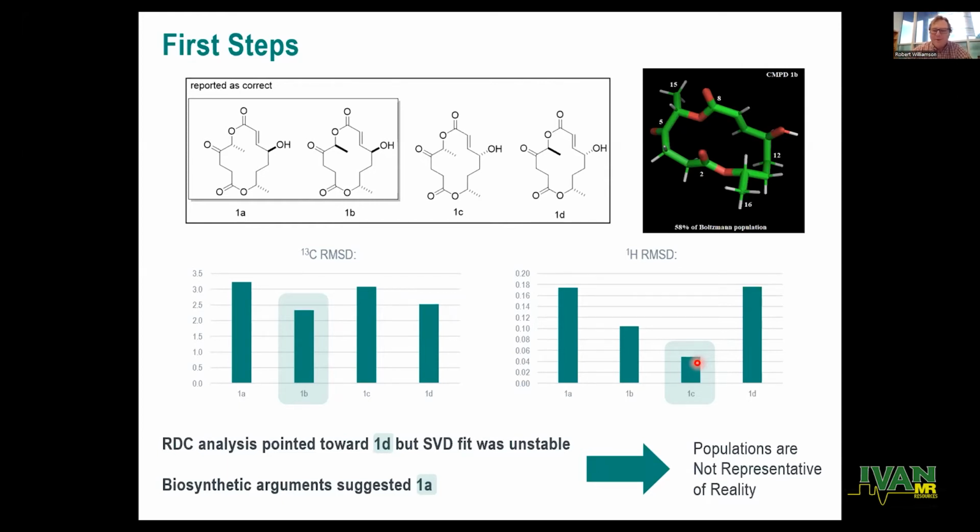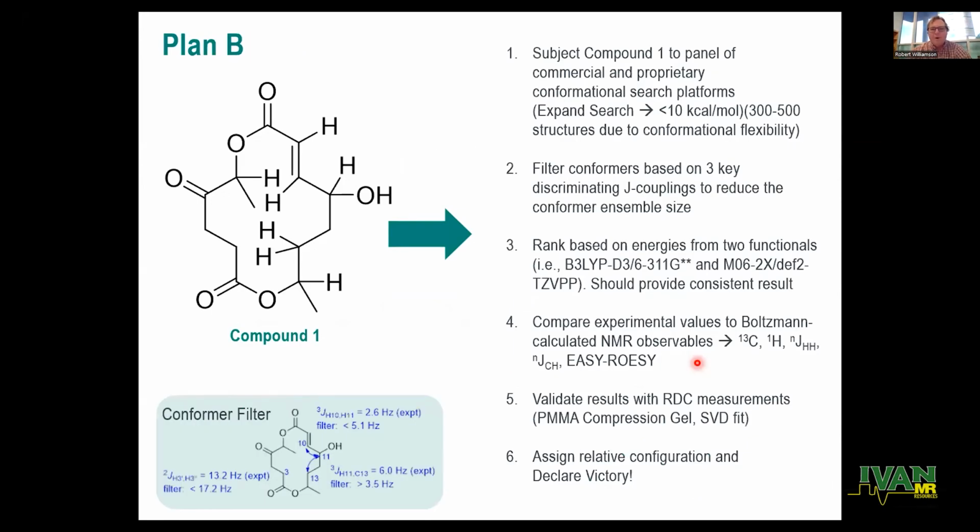And so we were like, wow, we really have to dig into this a little bit further and see what we can do. So we went back to the drawing board, and we decided to expand our conformational search. We expanded our energy window to 10 kilocalories and gathered quite a few more possible conformations, trying to be a little bit more comprehensive in that search. And then we went back and decided to take 3 key discriminating J couplings. We couldn't just use any J couplings because some can be quite ambiguous. But what we did is we took some that were quite extreme.